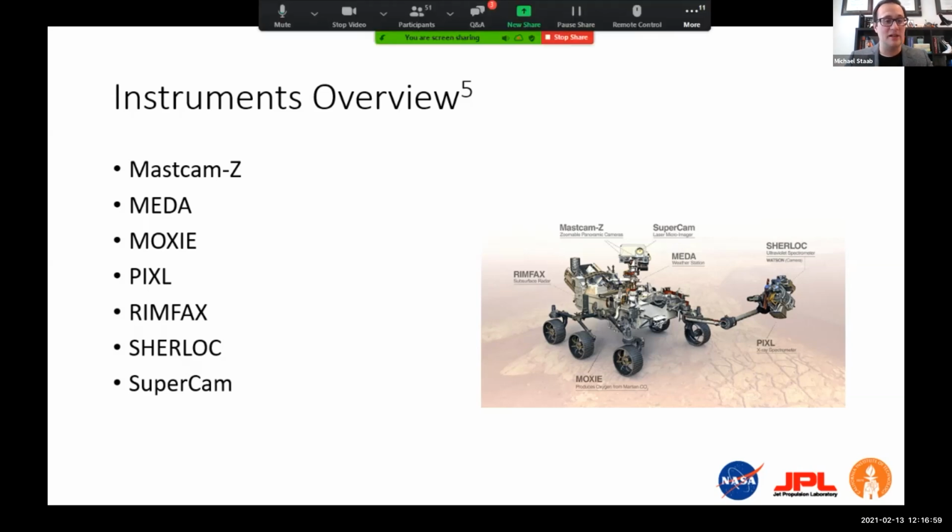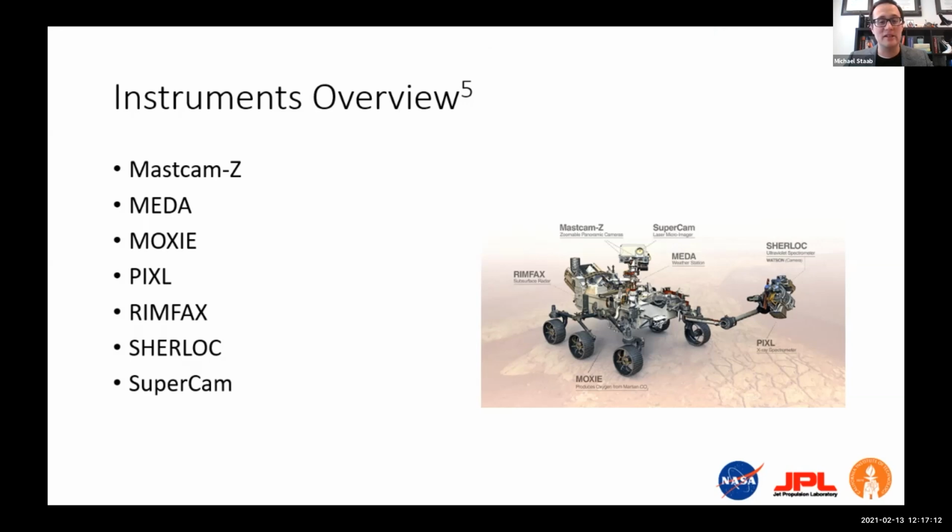And last but certainly not least is SuperCam. This is basically that laser. So if you look on the picture there, that big glass eye there on the front, that is essentially a laser, and that's what we use to basically burn off the outer oxidized layer of a rock, so we can see down into what the rock actually looked like before the oxidation occurred on the surface.